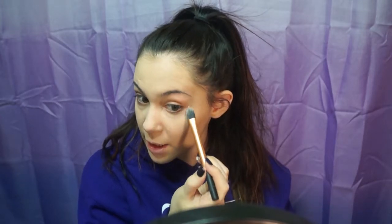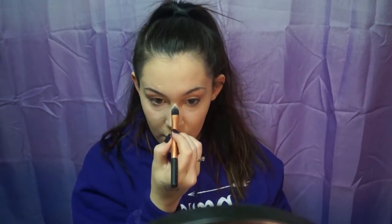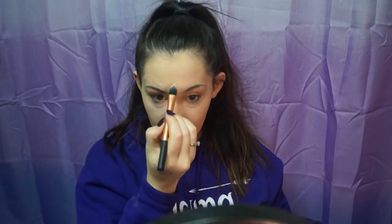Yeah, I see it's got a pinky tone to it, which actually could be really good at correcting darker circles underneath your eyes. And I'm going to use it as a base for my eyeshadow as well. So we're going to look crazy for a hot minute. And I put a little bit on my chin and a little bit down my nose and go back in.